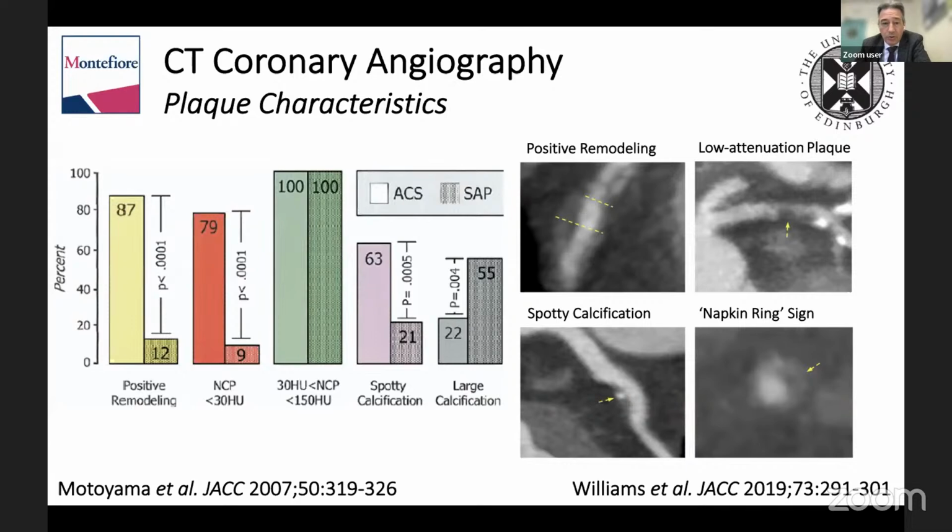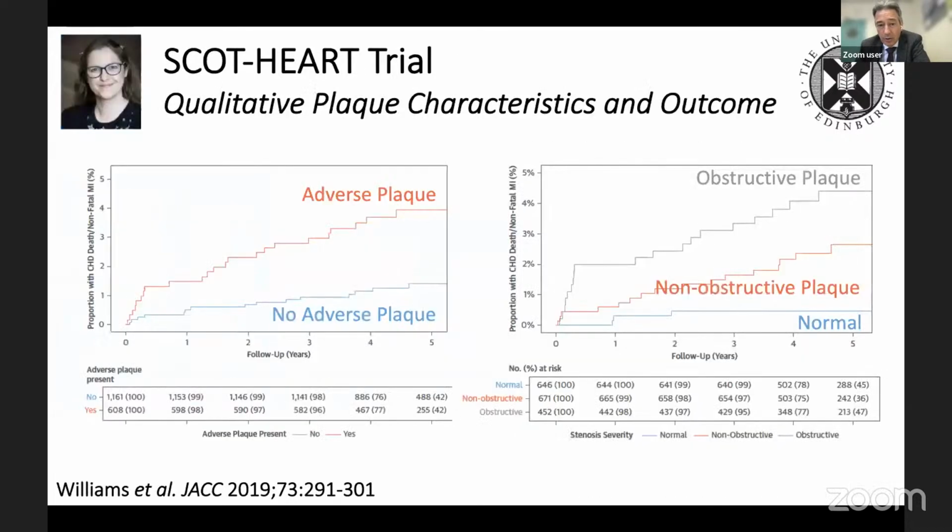But these characteristics really do give some extra detail about the patients. And certainly when Michelle looked in the Scott Hart population and asked whether, if you qualitatively looked at the angiogram and said, yes, that looks like an adverse plaque characteristic, those that had adverse plaque characteristics had much higher event rates than those that didn't. And arguably that was as powerful as whether you had obstructive coronary disease or not.